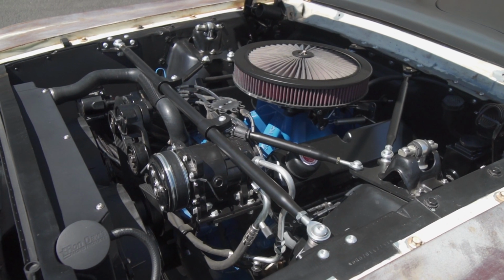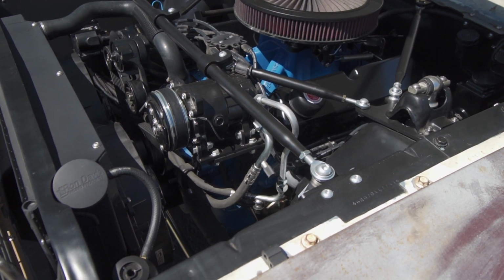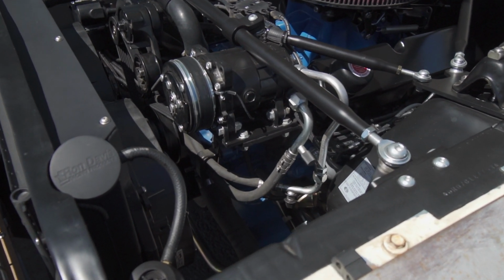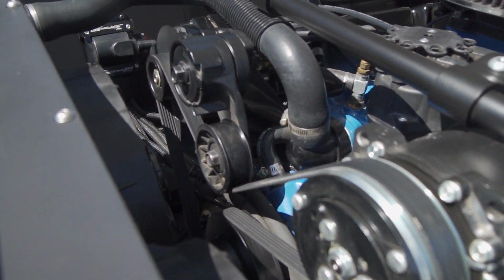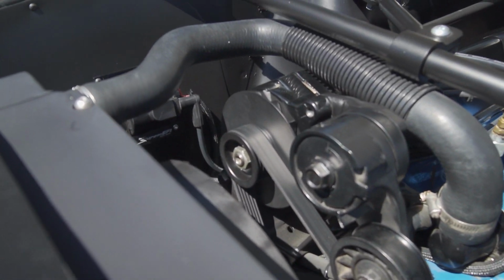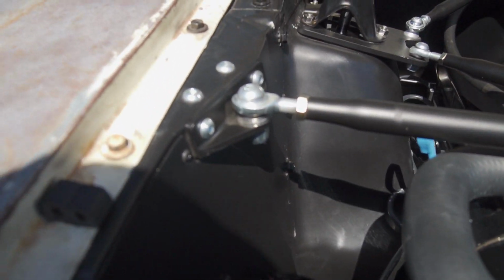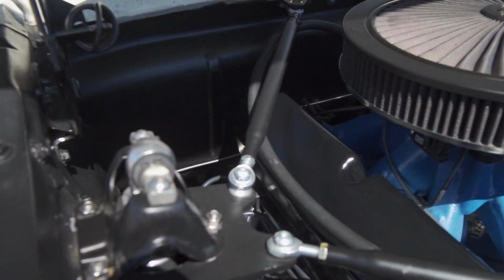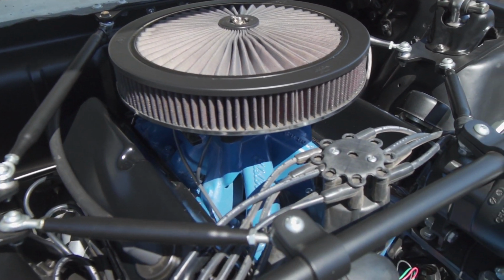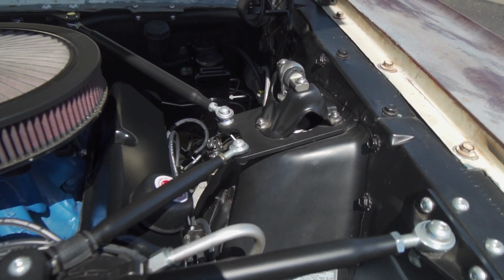Okay, the engine is a roller block 347 stroker with the Professional Products heads, full valve job. It's all roller stuff, so roller cam. It's got a Sniper EFI on top of a Super Victor Jr. intake, and as tall as that intake is, I'm surprised it fit under the stock hood, but real happy with that. And it's been a great motor, good torque, good power, RPM. It winds up really fast. We figured that out today. So it's a good time.